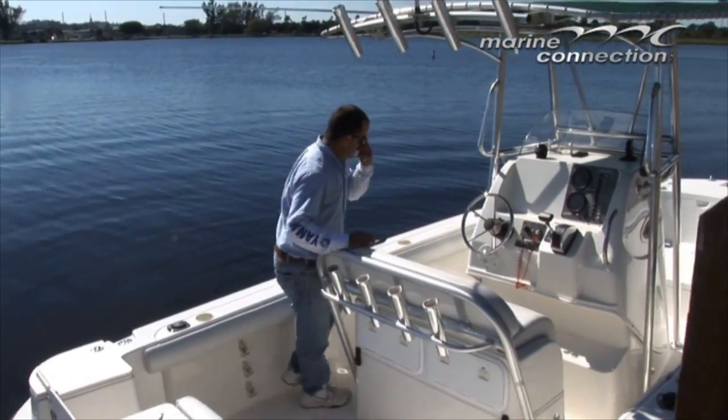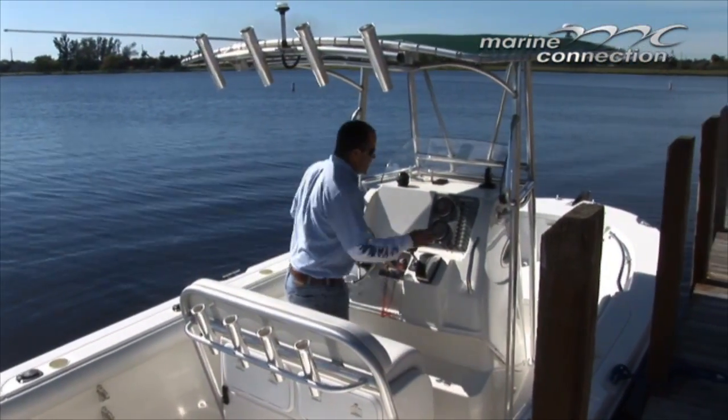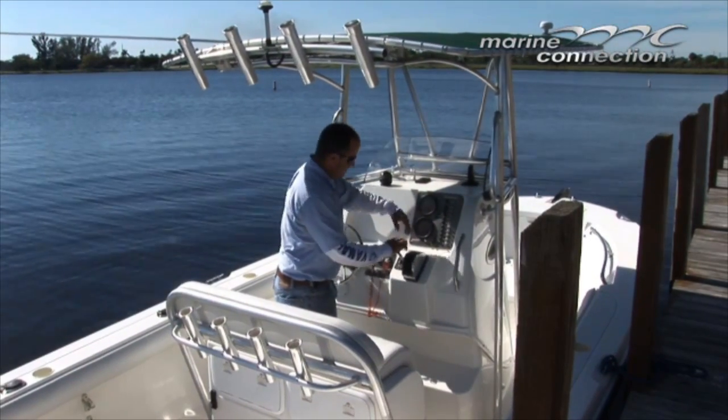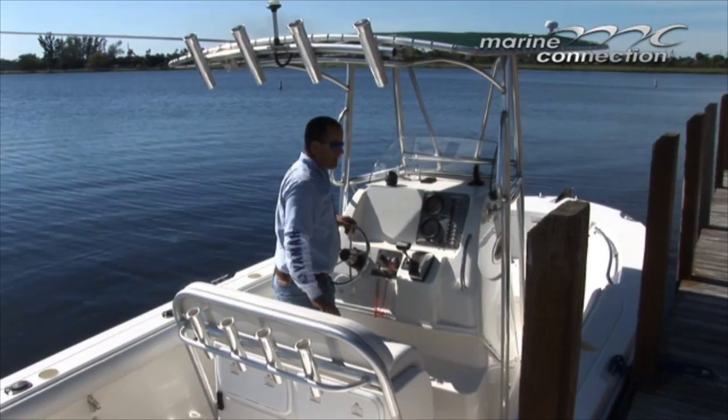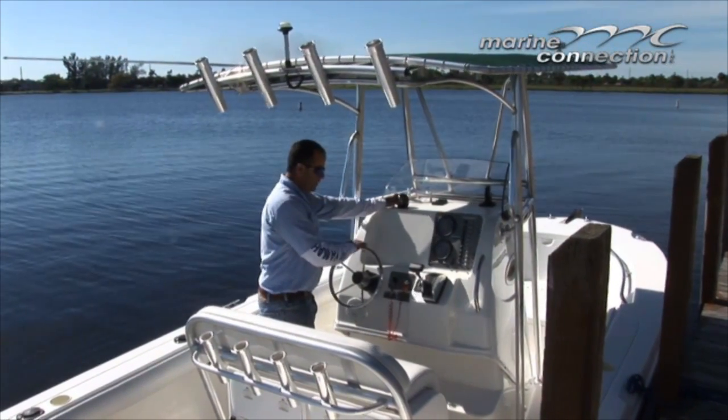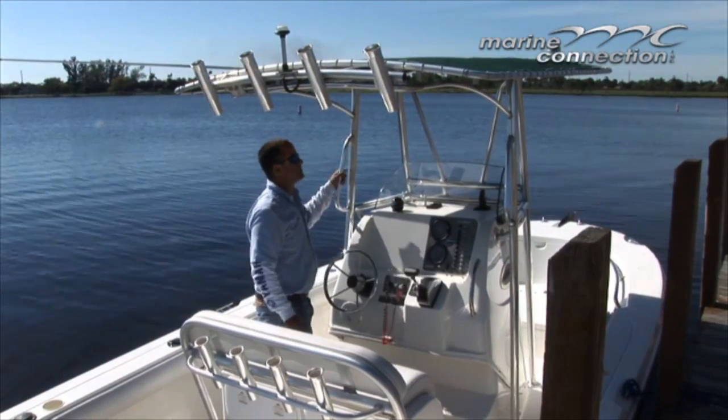And then coming up to the helm area, we have our display of gauges. And then we have our rocker switches for our systems, and everything is operational at this time. We also have Lenco trim tabs on the boat. Compass, which is mounted directly center over the wheel, gives you a good heading for those long distance runs.